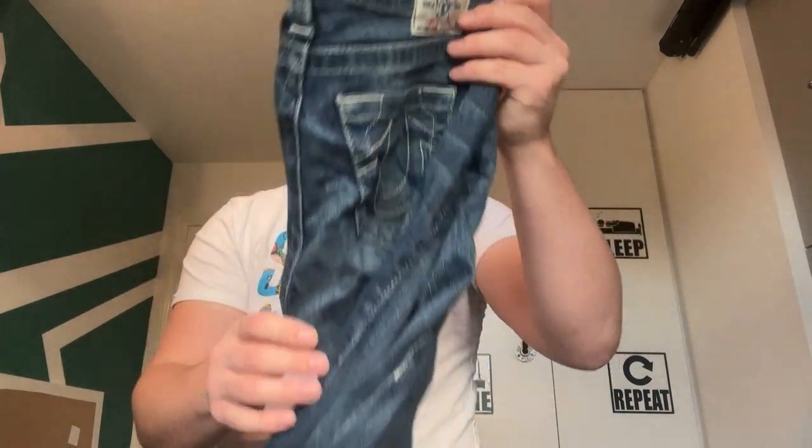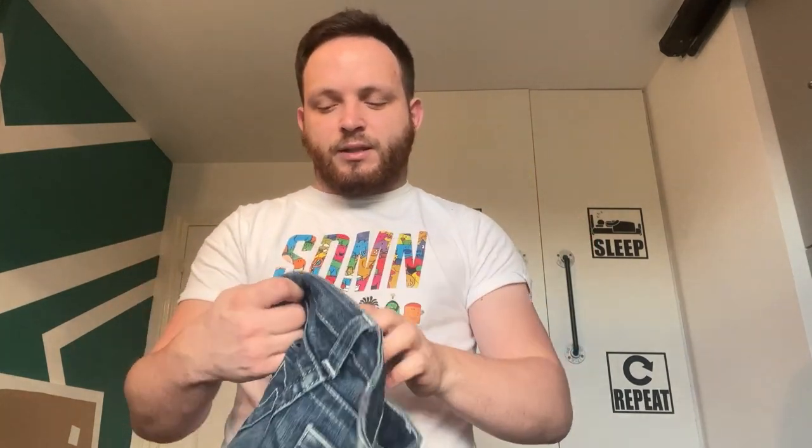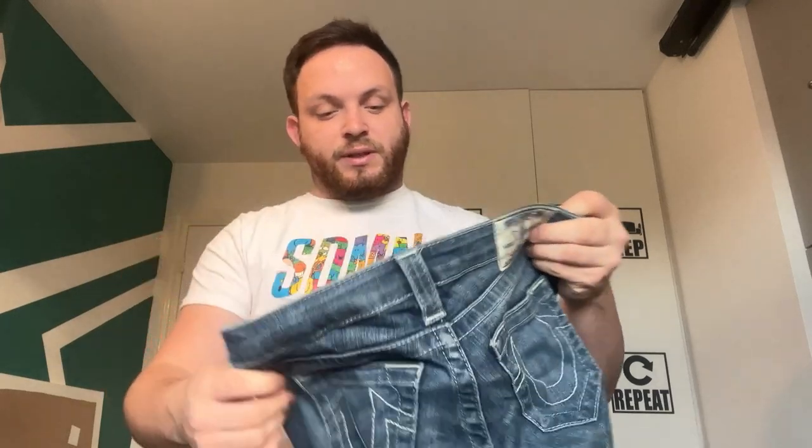Now this is a brand that we should all be looking out for. True Religion, especially in the jeans and the all over print hoodies and the all over print jumpers, pullovers, crew necks. These are women's size 27. These are technically leggings, but I'm going to sell them as jeans and leggings. I'm going to put both keywords in the title. Size 27, regular, really nice condition.